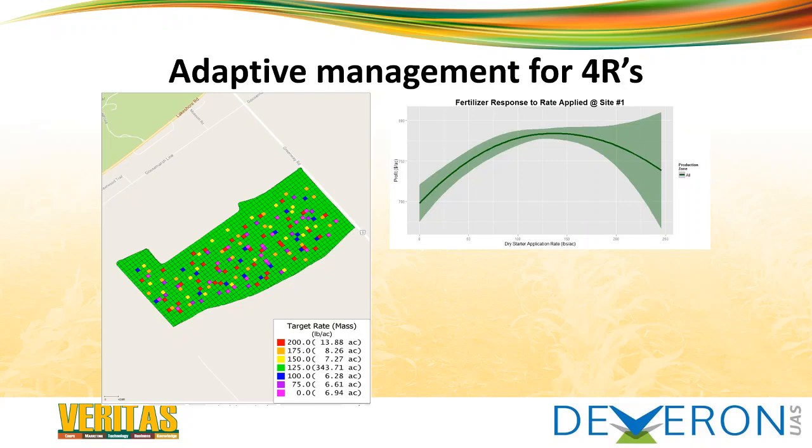Here's the response curve. Really cool response curve. Like I said, we work off of profit. So when you look at the vertical axis, that's profit, that's not yield, that's actual profit. So what was the difference in yield, and how much did that fertilizer cost? You can see the peak of that curve before it starts to drop down again is somewhere around 135 to 150 pounds per acre.